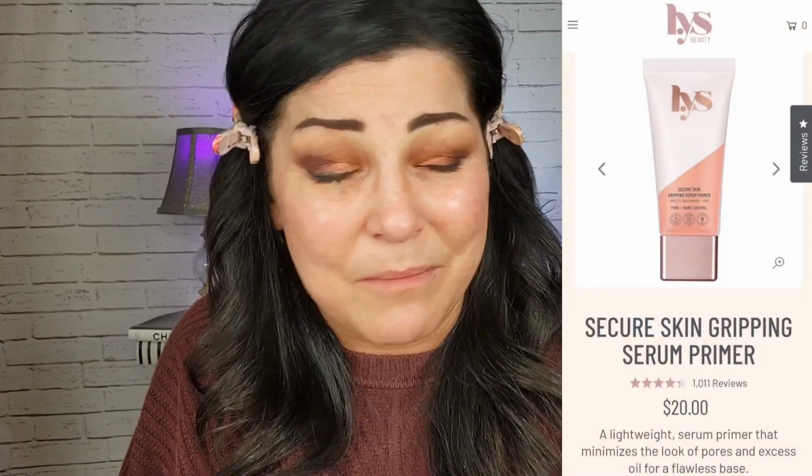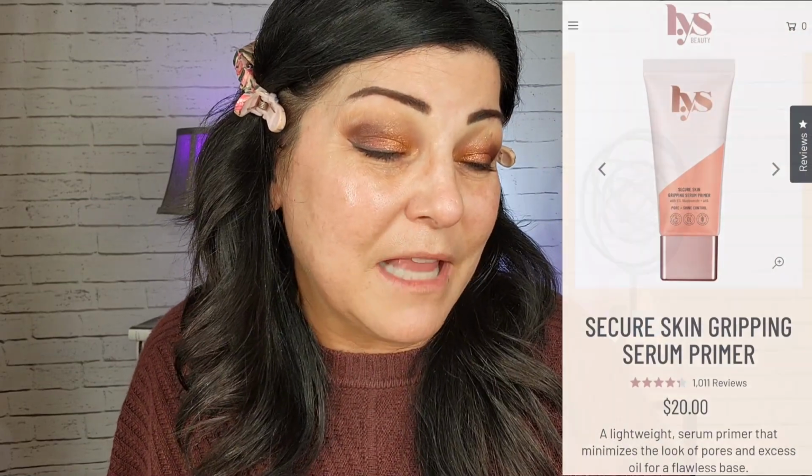Okay, and then for a primer, I think I'm going to use this. Now, they did have a primer, which I noticed at the last second, and I just didn't purchase it because I have tons of primers, you guys. So I'm going to be using my Milani, and this is the Supercharged. It's a primer I truly enjoy. It smells like citrus, and it's just very soothing and hydrating. And it works really well with makeup. And my makeup does last pretty good when I use it.